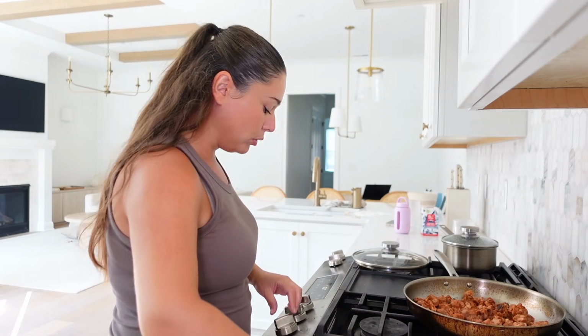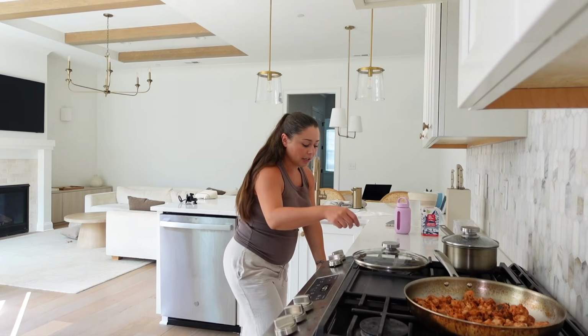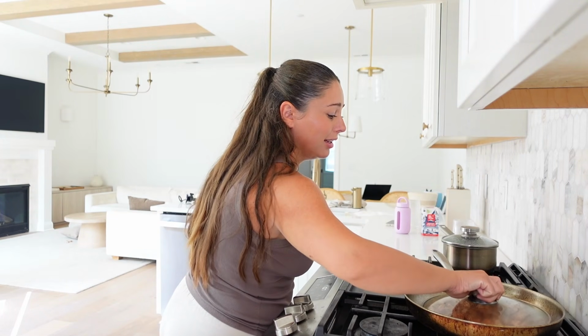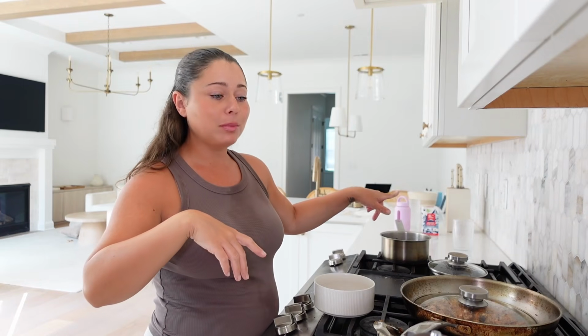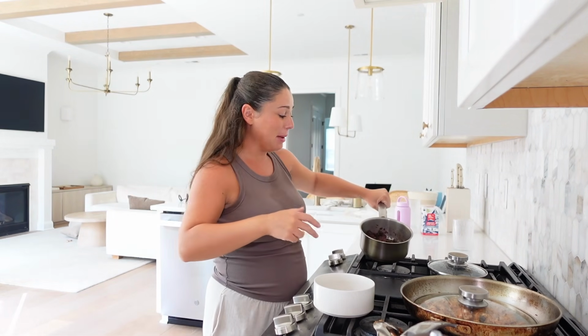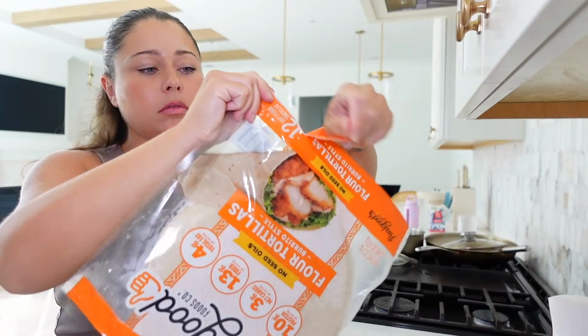Okay. Then what I will do is usually cover it, if I can find a lid. Let's just use this even though it's too small. Kind of like medium-low heat, warm that up. I accidentally left the beans on the stove a little too long, and now they're like low-key mashed beans. They mashed themselves. That's okay.